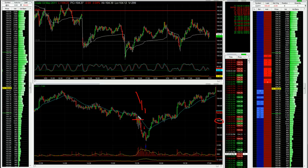Once I see that and I see this volume, I saw it at the corner of my eye. Well, actually I saw the 104. I was alerted to the 104 break, and then I was watching. Then there's my 3 candles here. Donk, donk, donk. Pull back, dwindling volume, and there's my short. And I was in at 62.